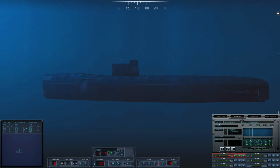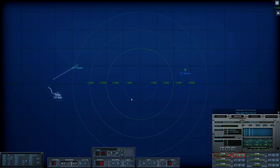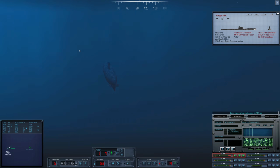Let's see what we are working with here, though. Let's go ahead and drop down to around 200 meters, shall we? And we're going to try to close this gap. Let's increase speed to... Oh, let's go flank for a little bit. The top submerged speed of the Tango is 15 knots, so nothing to really write home about. Additionally, our surface speed is actually slower. It's 13 knots. So we've been working with these slower boats the whole series. It shouldn't be too much of an issue here.